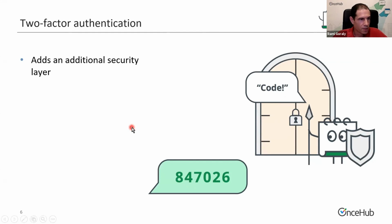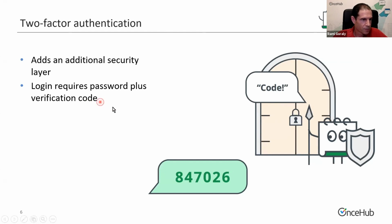So how is this code delivered? It's delivered to your mobile number. So you get it on your mobile phone, and even if someone knows your password, without getting hold of your mobile phone, they will not be able to get in. So it really adds a very good layer of security.